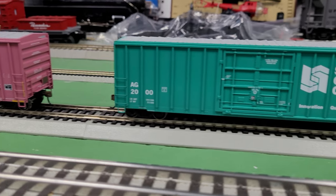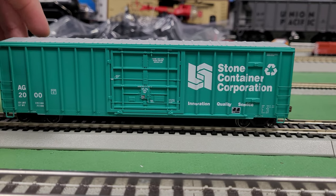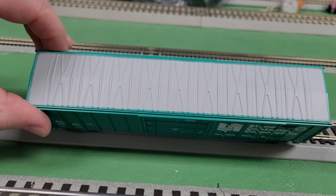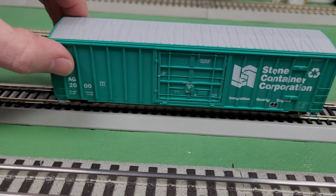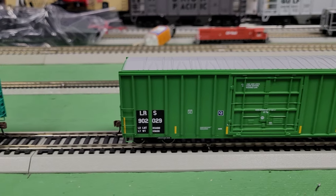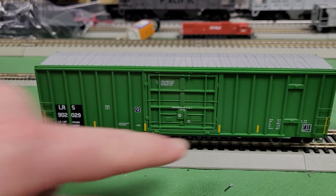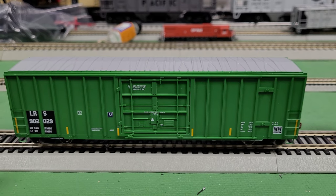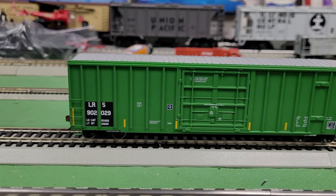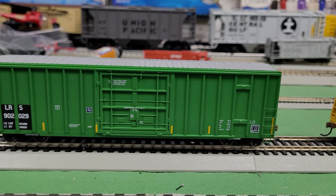We have a nice Stone Container Corporation car here. And of course, the neat thing about all these things, as you can see, they rarely paint the roofs on these cars. And you can see the detailing right there. It will look prototypical with the railroad there. We have here another one. This one has a bunch of, I like the reflective tape that we have here on the various cars. And of course, the various different patches, say the car has changed hands a few times and the road name needs to be adjusted for the new railroad. We got that detailing there.